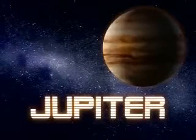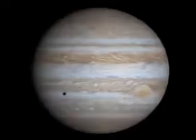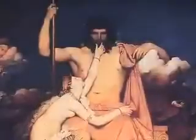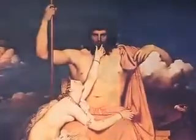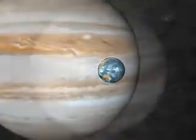Jupiter is the third brightest object in the night sky after the Moon and Venus. It has been observed since the dawn of man and was often called a wandering star by ancient peoples, baffled by its movement across the heavens. The planet is named for the Roman king of the gods, and for good reason. This Goliath has a diameter almost 11 times greater than the Earth.